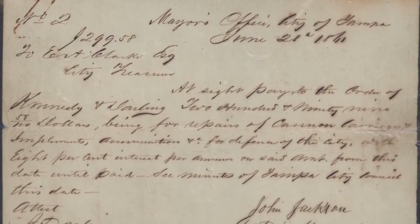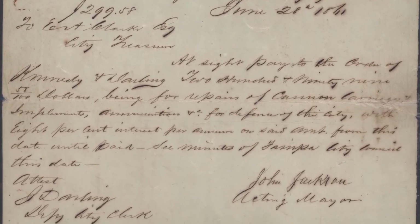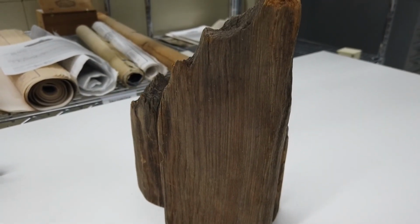Today we will be looking at items from our collection that tell the story of the U.S. Civil War here in Tampa. Items we are going to highlight include weapons, an 1861 receipt for a cannon purchased to defend the city during the war, pieces of a ship burned by U.S. military forces, and photos of enslaved individuals that fought for their freedom during the war.